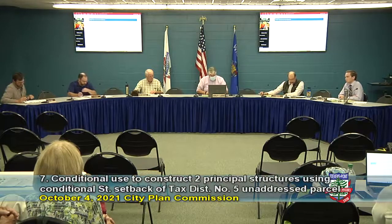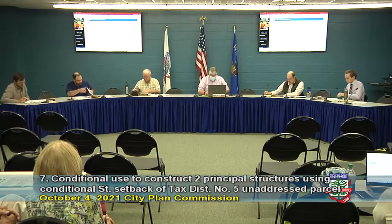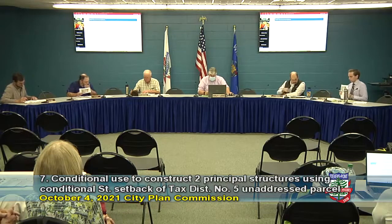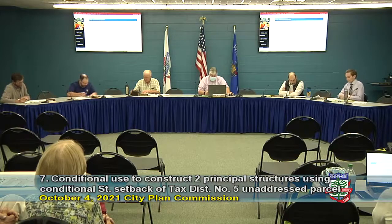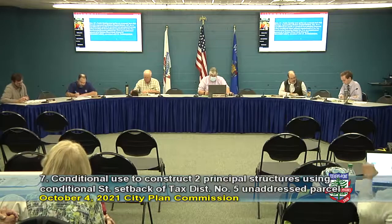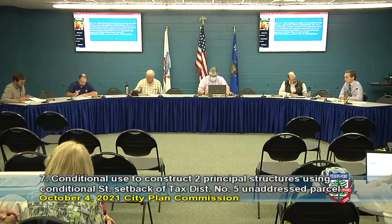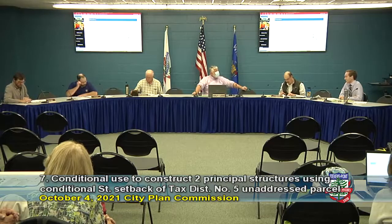Item number 7 is a public hearing and subsequent action on the same request for Stratton Capital for a conditional use permit to construct 2 principal structures using conditional street setback requirements of the tax incremental financing district number 5 on an unaddressed parcel off Division Street North with the parcel identified in our packet, consistent with chapter 23.02, sub 2, sub F, sub 5, sub A. That's a mouthful, Adam. It is.